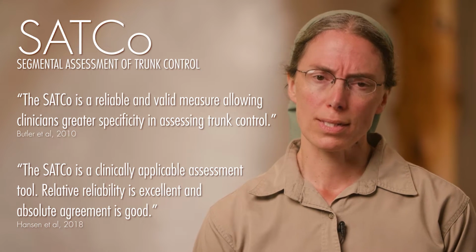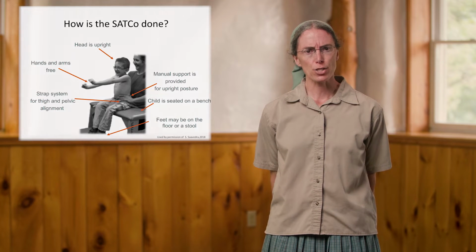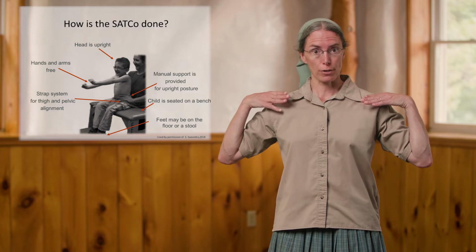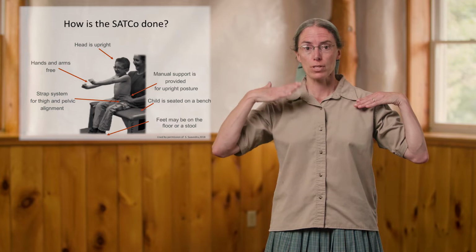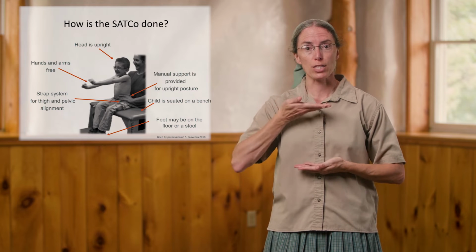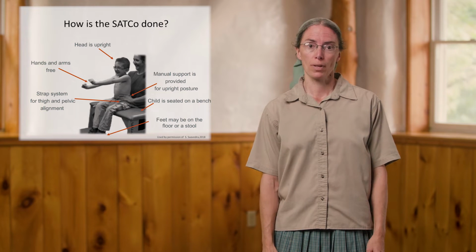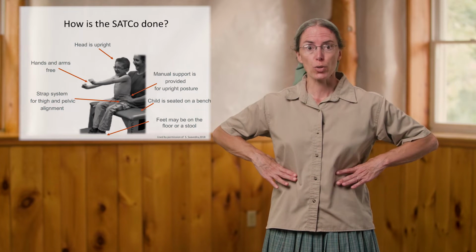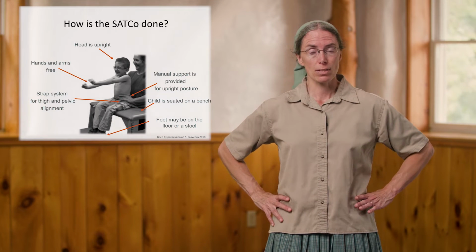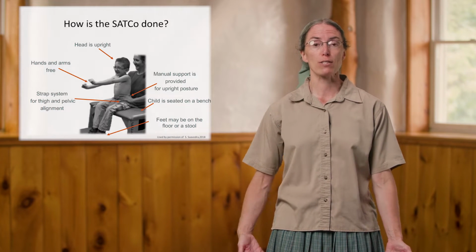SATCO begins with a segmental assessment of trunk control. The evaluator progressively changes the level of trunk support at 7 distinct levels, beginning from a high level of support at the shoulder girdle, which allows an assessment of cervical or head control, then support at the axilla to assess upper thoracic control, and then at the level of the inferior scapula for a mid-thoracic control, at the lower ribs for lower thoracic control, and below the ribs to assess upper lumbar control. Finally, the pelvis assesses lower lumbar control, and then no support, which of course measures as full trunk control.